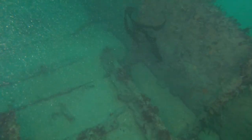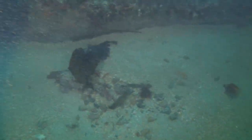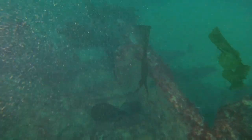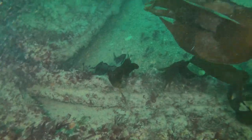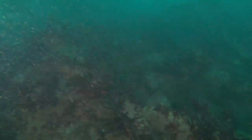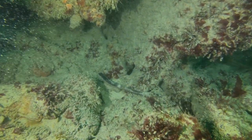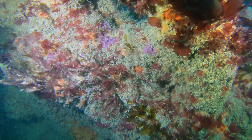So that's the deck. This is the side of the boat that's laying down, and those are what the equivalent of knees, some sort of 45 degree angle bits that are coming down. It would have supported the deck. There's the winch we swam past before, so we're almost back to the boilers now. And this is us, I think we're just near, there's like a cog assembly.